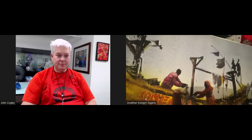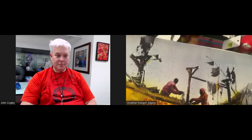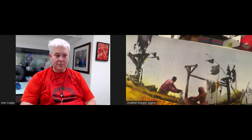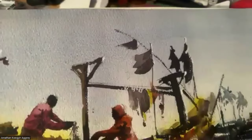And the last one also, you could see the Hansa Yellow Light, which I used as the base for the first application. So it is able to reflect through, even though you put another color on top, because of the transparency characteristics the colors have.